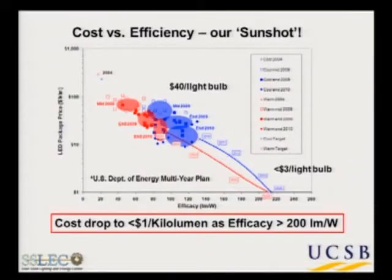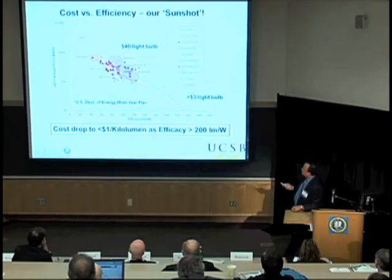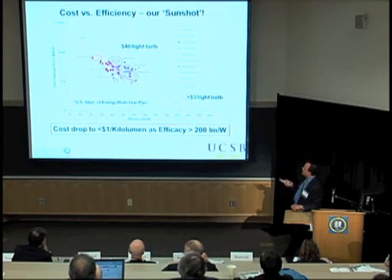Some other countries have already banned it, and in Japan, LED lighting has taken off much faster than here in the US. So I just want to point out why I think we're nearing that curve where we reach economic viability. We're here now in 2012. We're sitting at about $10 for a kilolumen, and a kilolumen is what's put out by about a 60-watt light bulb. So that's the actual cost.